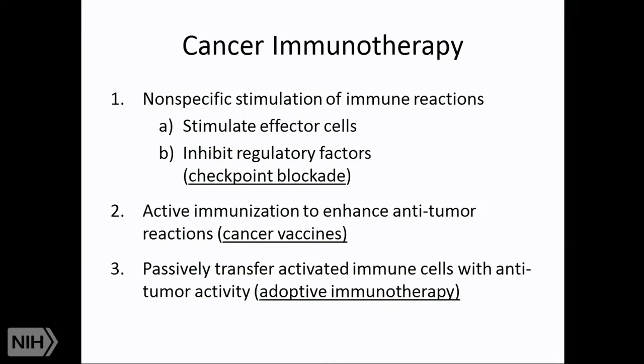So we think there are 3 different ways to try to get the immune system to go after cancer. And the first, if you think about it, you've got a lot of T cells floating around in your body, a lot of immune cells. And the first way is to just stimulate all the immune cells in your body, what we call a non-specific stimulation of immune reactions. And we can do this in two different ways. One is to give a stimulus that turns on all of the T cells in your body. And the other way is to turn off all the things that are holding back your immune system. And that is checkpoint blockade, which we're going to get into in a lot of depth in this lecture.